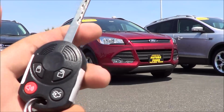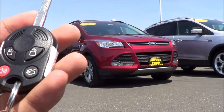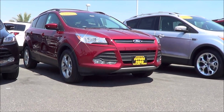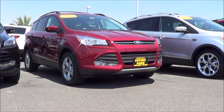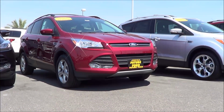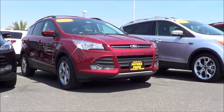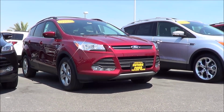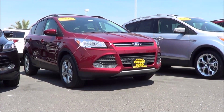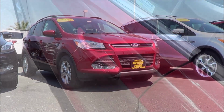Now here is the key fob for the Escape. It's your typical old Ford key. You have your lock, unlock, panic button, and then your tailgate too. Now, not much has changed for the 2016 model year. There are essentially no revised powertrains or any changes to the exterior cosmetics. However, Ford did change one key aspect: they replaced the MyFord Touch interface with the new Sync 3, and it's a much better interface than the old MyFord Touch. That wasn't only a huge problem for the Escape, but for the whole Ford lineup.